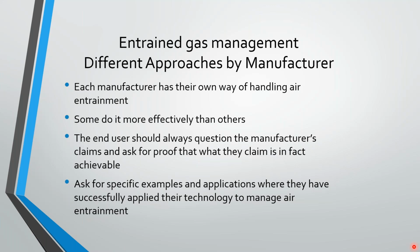So as an end user, you should always question the manufacturer's claims. Ask them for proof. So, if they're telling you they can handle up to 60% entrained air and still give you an accurate measurement, make them prove it. Have them offer proof that they in fact can achieve this, or if they say they can handle whatever amount of air, ask for specific examples and applications where they have successfully applied their technology to manage air entrainment. And if they're confident in their product and they have done this successfully in the past, they should have no problem with providing you with examples and application data showing where they've actually done this and were successful at doing it. So it's the old caveat emptor, right? Let the buyer beware, is what we're saying here.